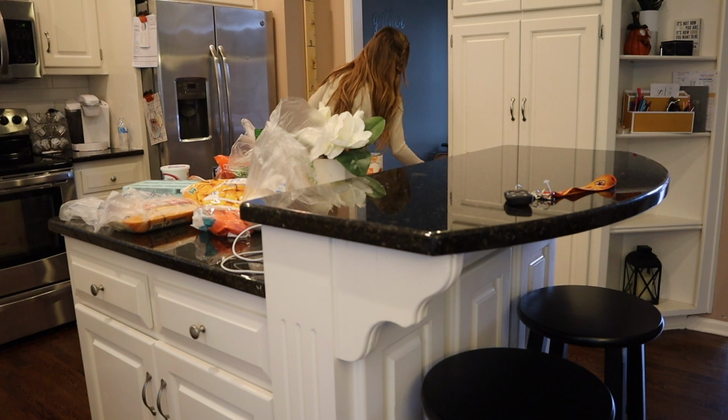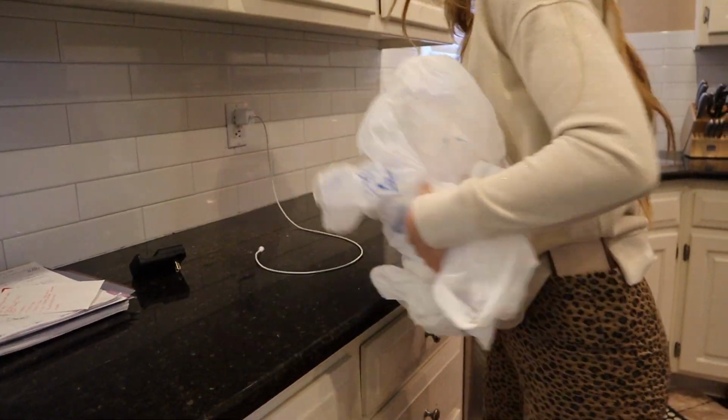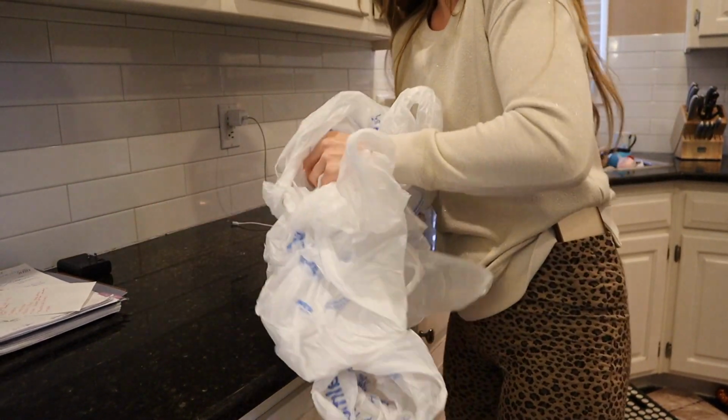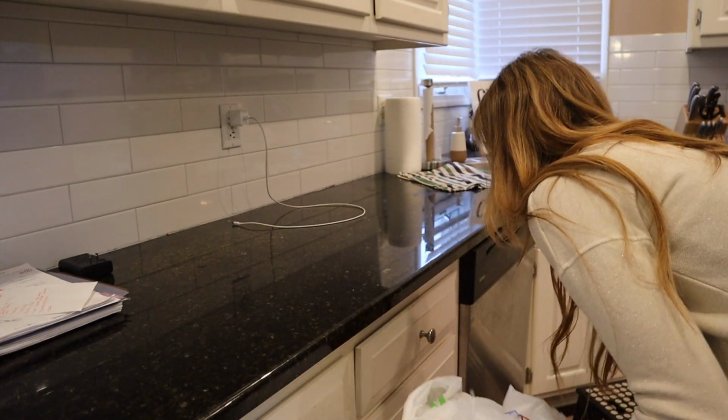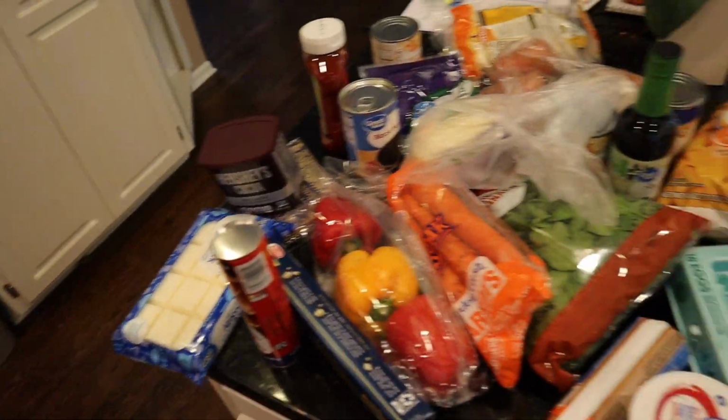So while Derek was gone, I tried to clean out my fridge and my pantry just a little bit so that I can get everything fit in there and make sure I'm using the ingredients or products from the week before. I like to make sure that it's just reorganized whenever I put my new order of groceries away.